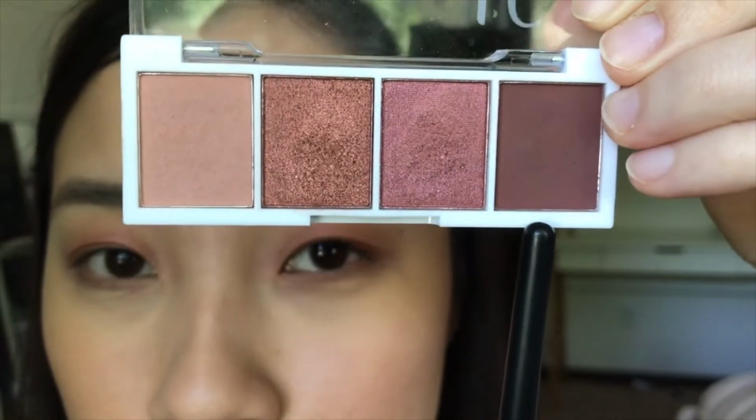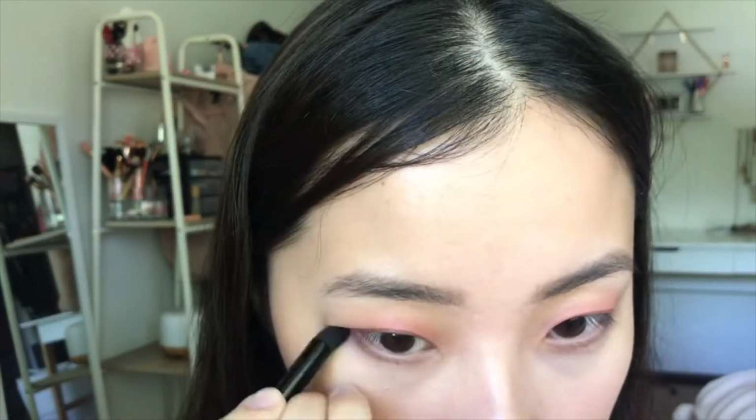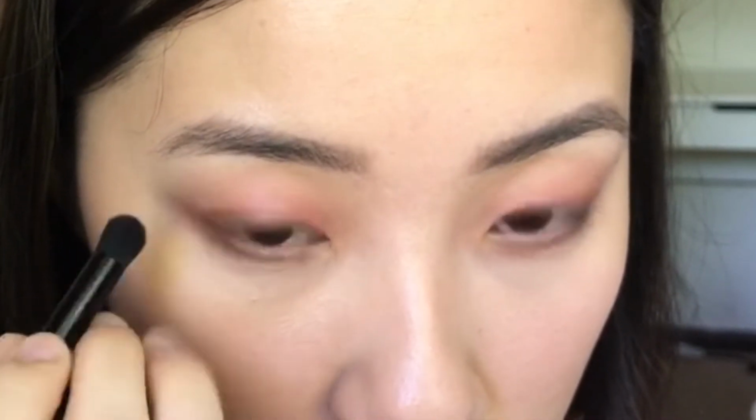To finish off the eyes, I use this dark maroon color to line my lower lash lines and on the outer corners of my eyes. I take my blending brush again and I just make sure everything looks seamless.